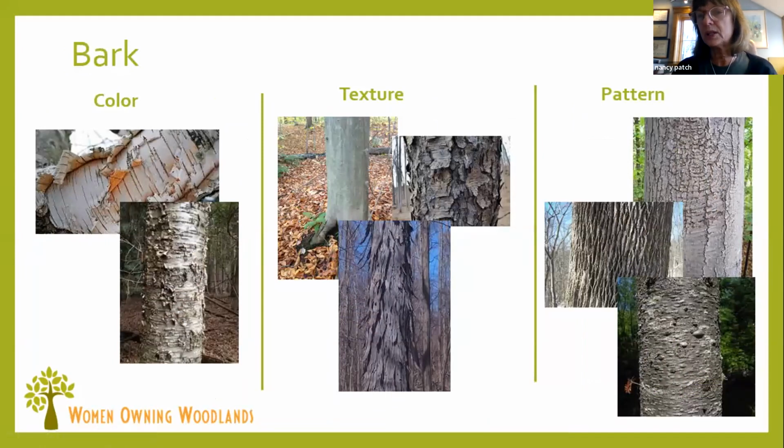Bark, of course, is what we're going to be seeing the most of when we're in the woods in the wintertime. So color of bark, texture, and patterns really help. So looking at that color, this is a paper birch or a white birch, same name for the same species of tree. It is a white colored bark. That's going to help. Yellow birch is a yellow, it's golden colored. It actually is, it's just a beautiful golden yellow tree bark.